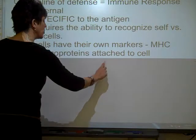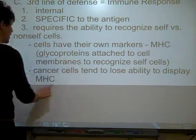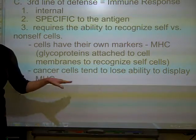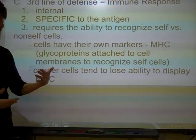So cells have their own markers, MHC, which is glycoproteins attached to the cell membranes to recognize self cells. Cancer cells tend to lose their ability to display those MHC markers. So that's one of the ways that natural killer cells know to attack and destroy one of your body cells that is cancerous.